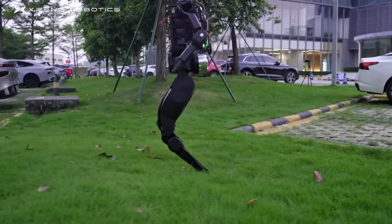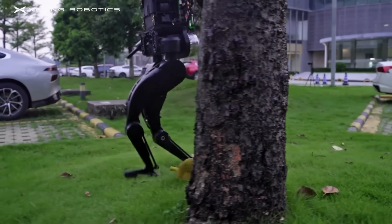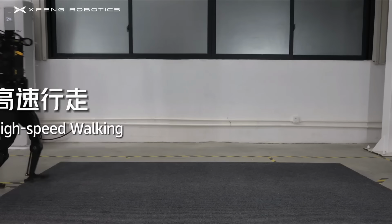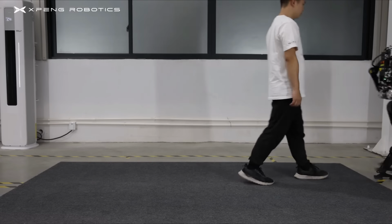Anyways, that's all we know about XPeng and their PX5 robot for now. This is yet another one of those very impressive, fast-moving robots from China that seems to be able to do a lot of things, from manipulating different objects to walking and running. As with the Unitree H1, I was really impressed by how fast it can move, as you can see here.